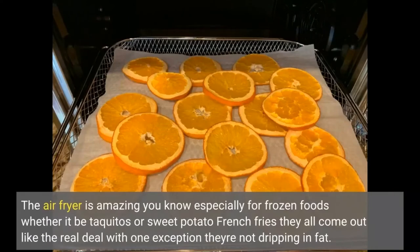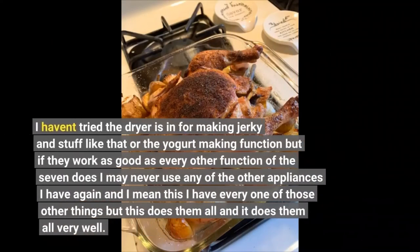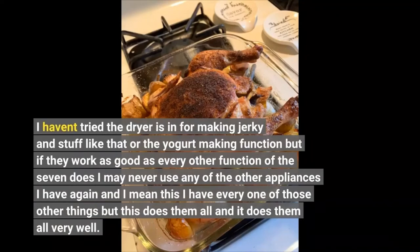The air fryer is amazing, especially for frozen foods, whether it be taquitos or sweet potato French fries. They all come out like the real deal, with one exception: they're not dripping in fat. I haven't tried the dehydrator for making jerky and stuff like that, or the yogurt making function. But if they work as good as every other function of the oven does, I may never use any of the other appliances I have again. I have every one of those other things, but this does them all.